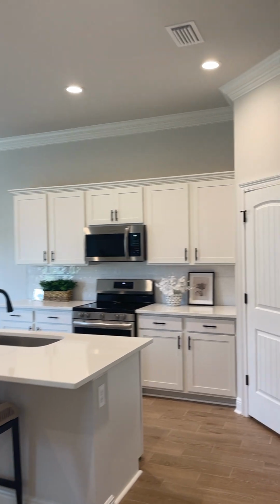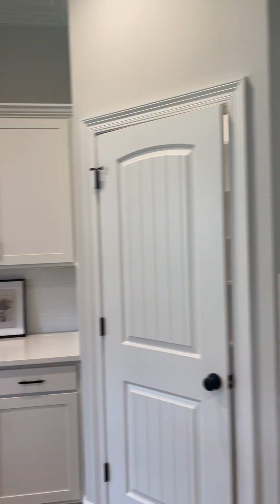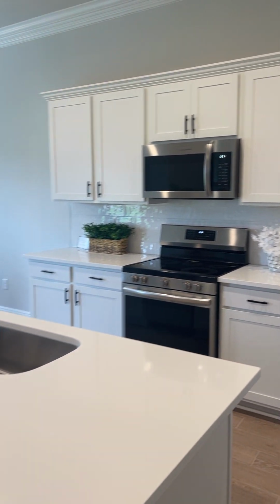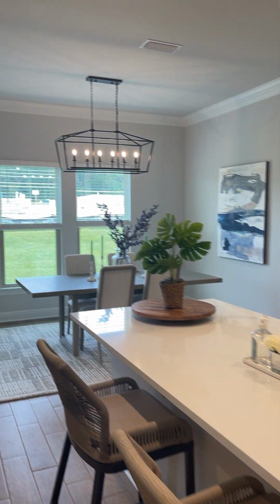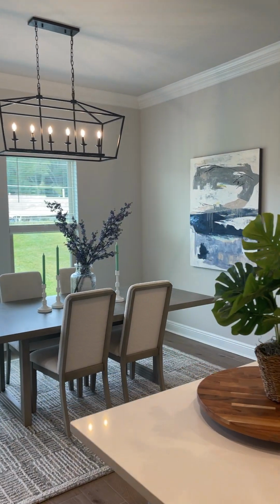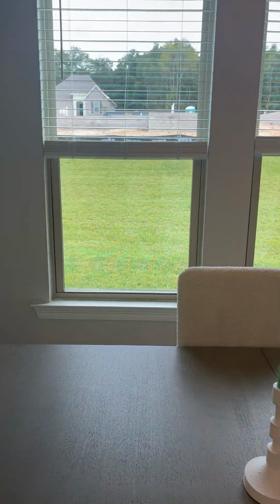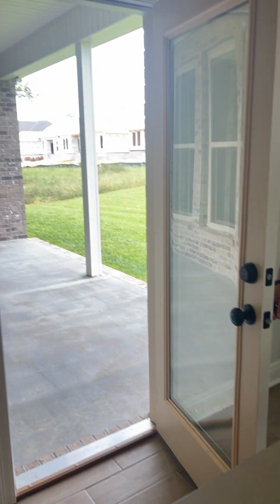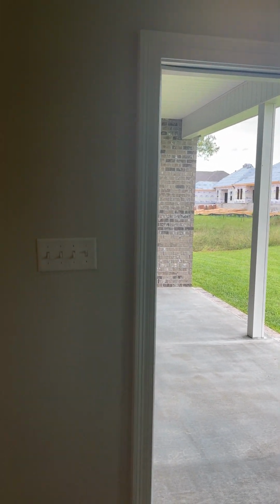Nice open kitchen, has a huge pantry. This one has Corian countertops and a backsplash, but those are all things that you can add in and detail them to your liking. You have a nice eating area, dining room right here, and then one of my favorite, a big covered porch for outside entertaining. Beautiful yard, nice neighborhood.